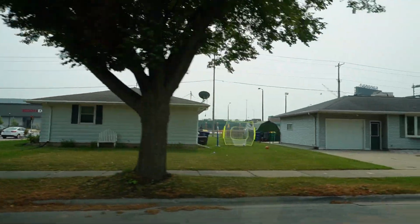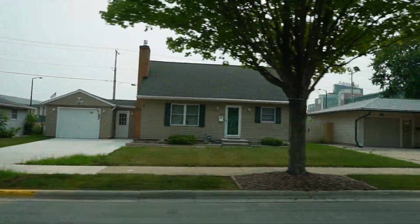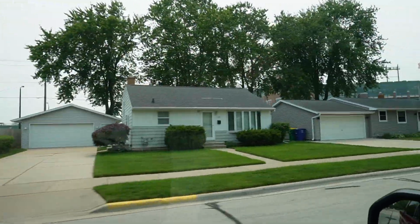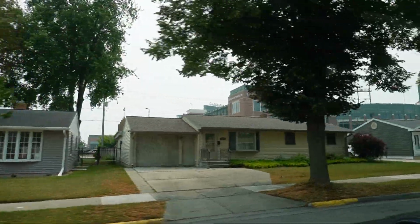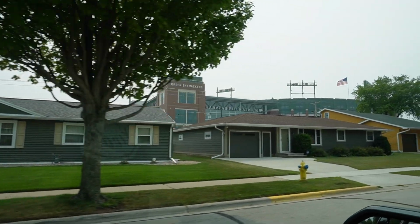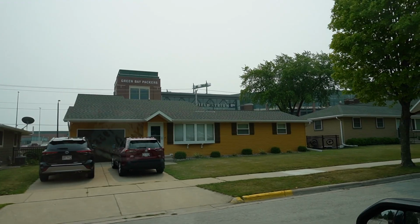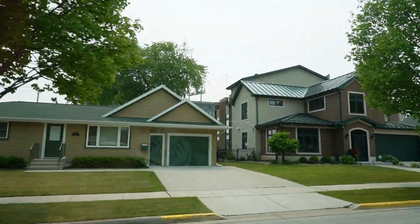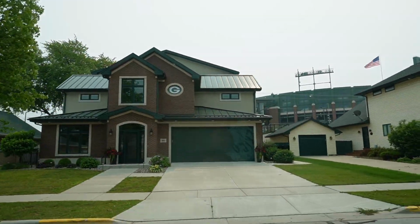So those were the backs of the houses that were themed and what we were able to see. Here are the fronts, but these are diehard Packer fans. And when you've got Lambeau Field in your backyard, that's just as gorgeous as the ocean or the mountains, right? Look at that. Here's the house with the Lambeau colors. Oh, look at that. They got the G as part of their window there.